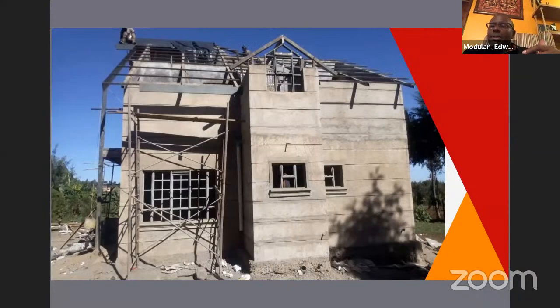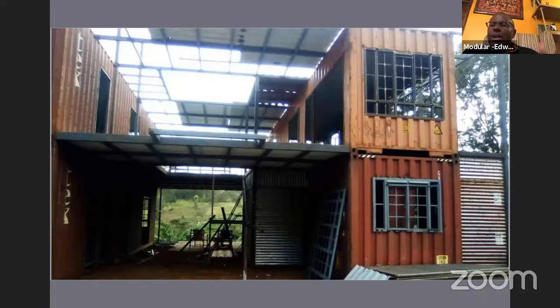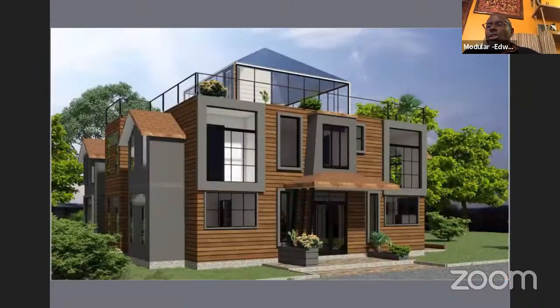This is the same house, which we are quickly putting up the glazing on. This is a home we are doing with containers and our panels combined. Ongoing, I think I showed you this the last time. This is where it is ongoing. This is the final vision of that particular home.